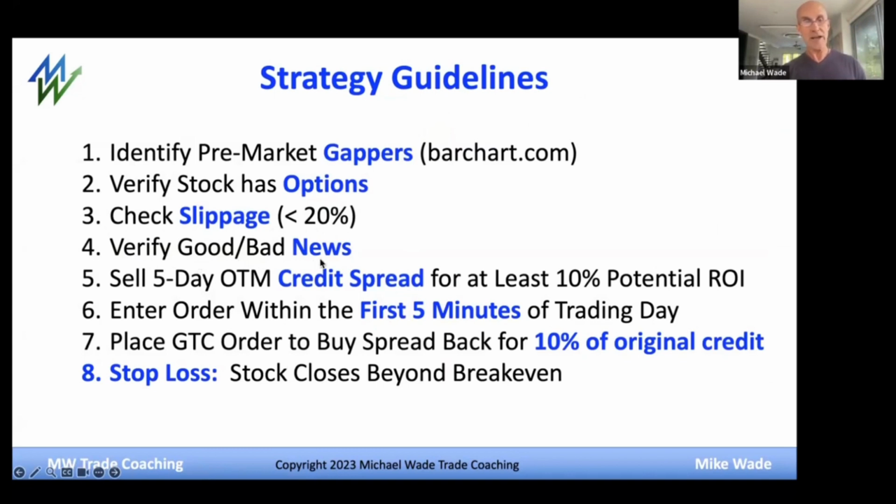And look for some really good or bad news. The better or worse, the better. So verify with news. Ideally, you sell a 5-day credit spread, one of the options that expire on the Friday of the week you're in. Try to get at least 10% profit, otherwise maybe not worth it. Enter the order within the first 5 minutes of the trading day. And then once you're filled, place a GTC order to buy the spread back for 10% of the original credit.